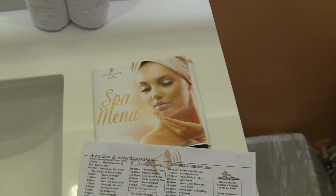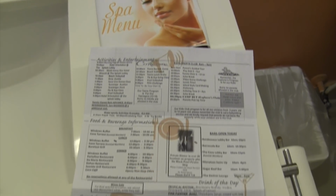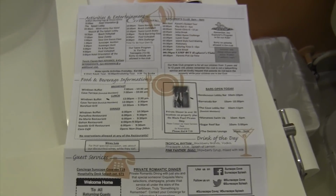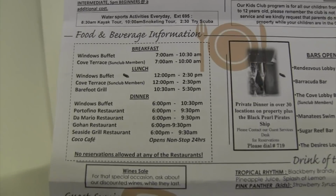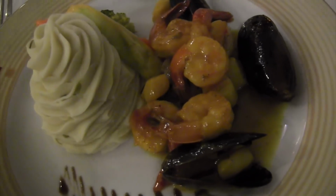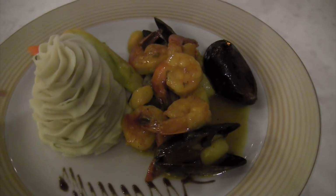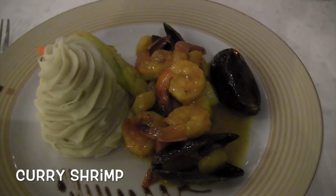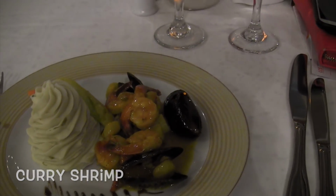I'm definitely going to do a spa this time. And this is the menu, like I said, in activities and restaurants. Here are all the restaurants and the times they're open. Yummy. This looks so good. It's like shrimp and different scallops. I'm not sure. And mashed potatoes. Looks so good.